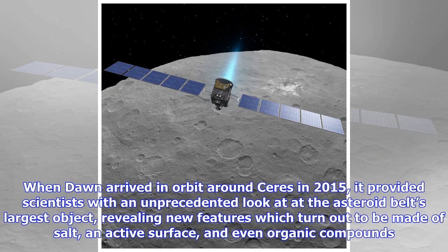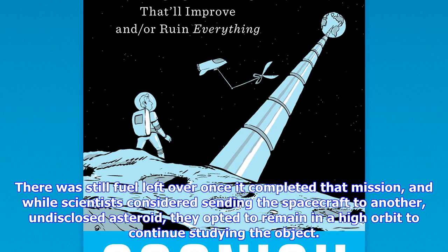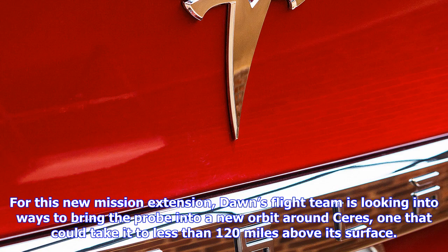When Dawn arrived in orbit around Ceres in 2015, it provided scientists with an unprecedented look at the asteroid belt's largest object, revealing new features which turn out to be made of salt, an active surface, and even organic compounds. There was still fuel left over once it completed that mission, and while scientists considered sending the spacecraft to another, undisclosed asteroid, they opted to remain in a high orbit to continue studying the object.